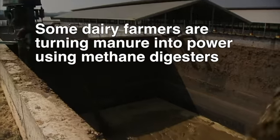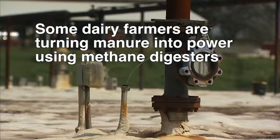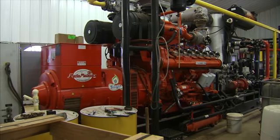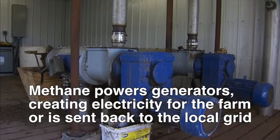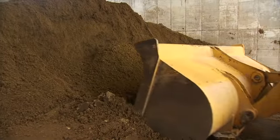But some farmers are putting that waste right to work on their farms, in the form of energy and electricity. There are devices called methane digesters, which can take the raw manure, combine it with specialized bacteria, and produce methane gas. That methane gas is then used to power generators, which produce electricity. That electricity is then used to power all sorts of things around the farm, making it virtually self-sufficient. But also this valuable resource can be sent back to the grid and sold by power companies to the farmers' neighbors.